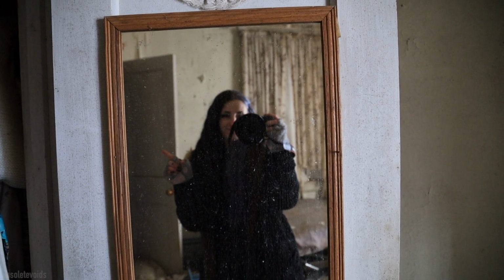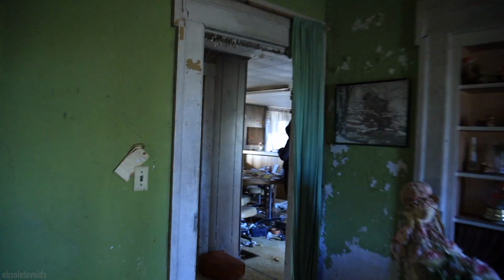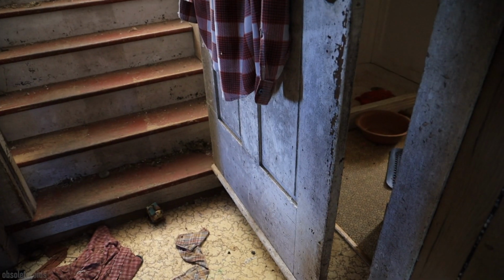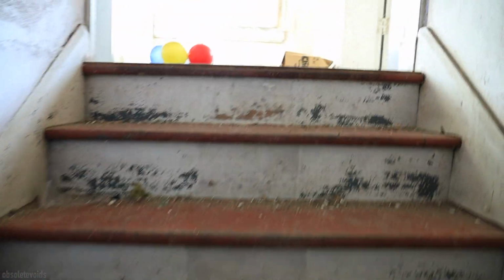Alright guys, it's time to head upstairs. Ow. I'm trying to watch where I step, but there's literally so much. I'm here with my bestie. She's looking through things. Gotta open this very strange door. Like, dude, did old houses used to have doors like this back in the day? Obviously this one does, but did a lot of them have doors like this? Because that is something I don't really see often when I'm exploring these old farmhouses.